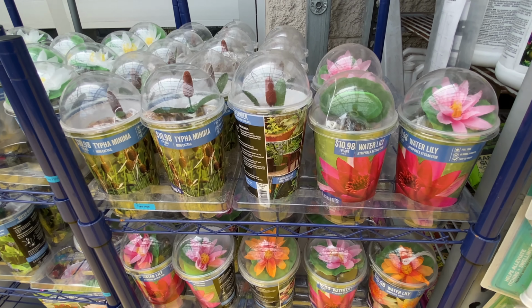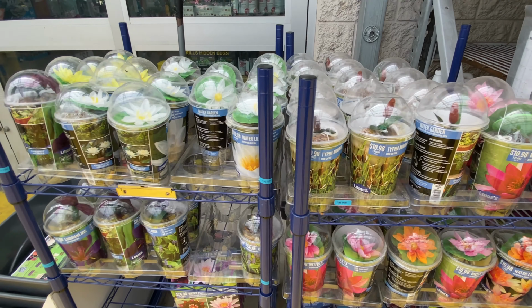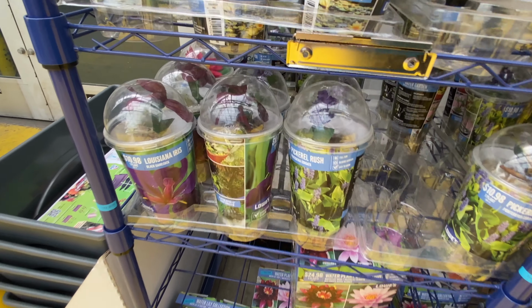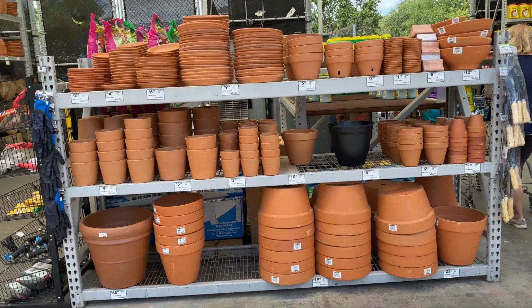And these are water lilies, so if you have a pond in your backyard, they had a ton of colors and I thought that was great. I hadn't seen a purple one before. That was really beautiful. And then we've got some terracotta pots.